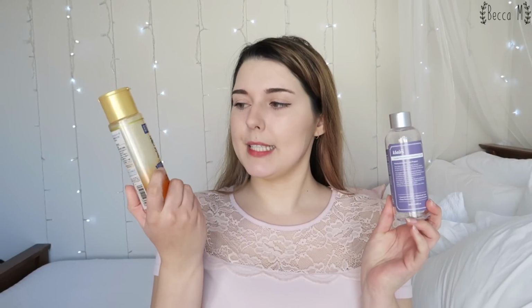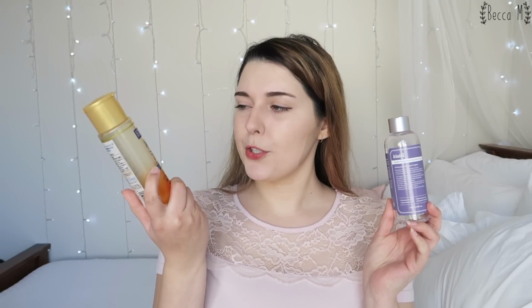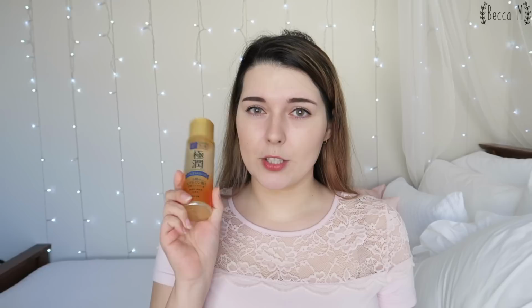For toners, I only finished off two. So this one is the Hada Labo Premium Glycogen Lotion, which I actually really, really loved, and I feel like I might be getting a refill of this one because they come in refill packets, so I'm going to be holding onto the packaging of this one just in case I do.